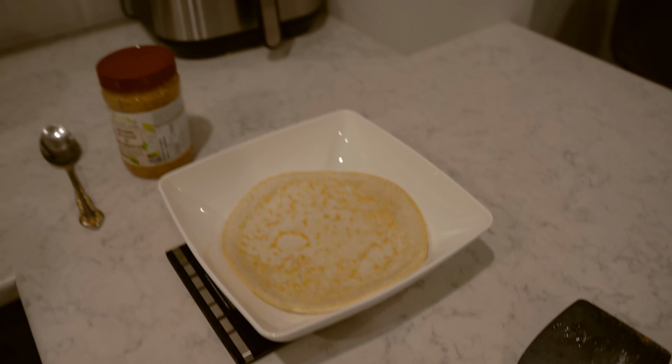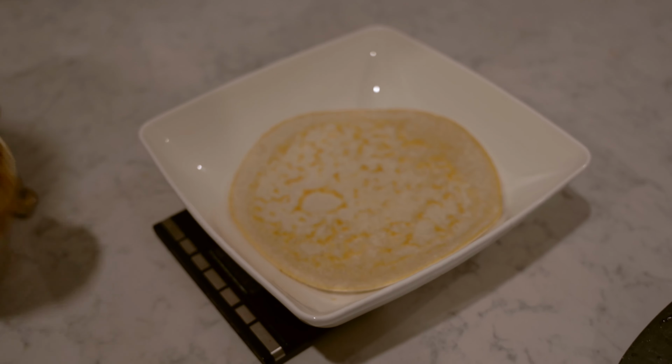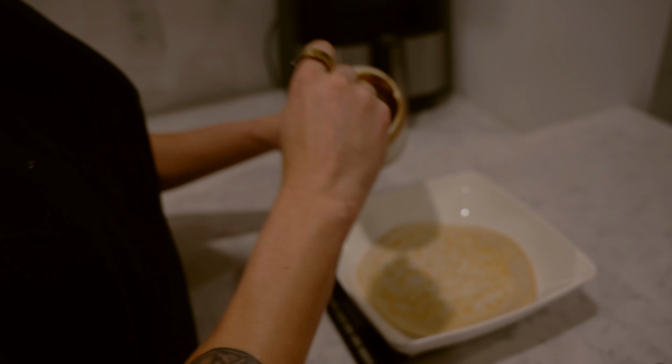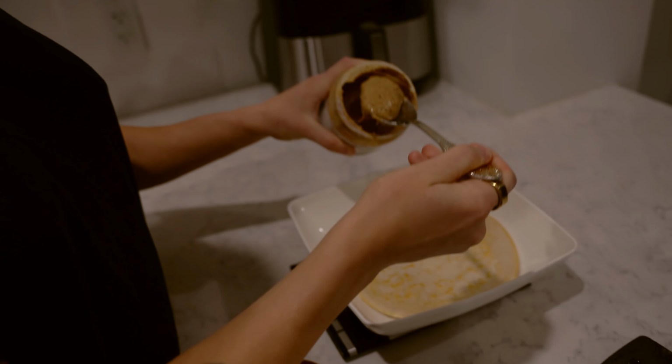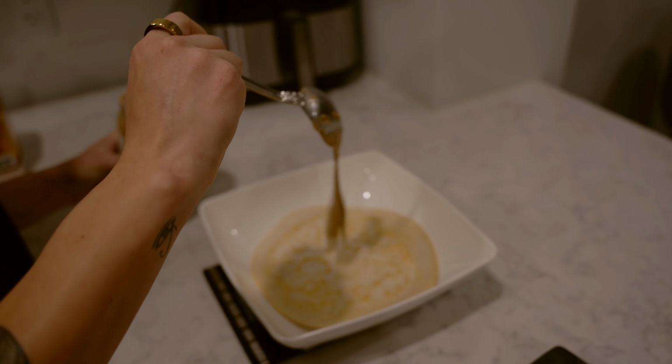Alright, so as you can see, you can make a pancake with just oatmeal itself. That's 40 grams of oatmeal right there, with 1 and a half scoops of protein, and half a cup of water. And we got 20 grams of peanut butter.